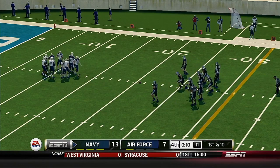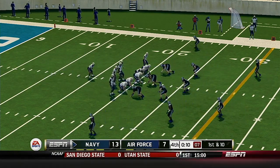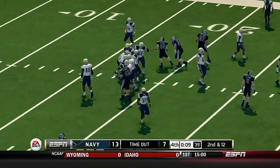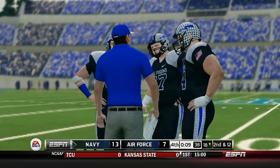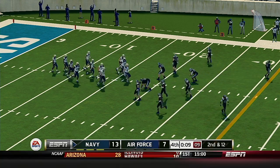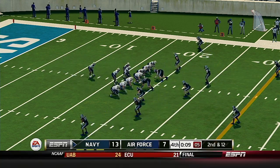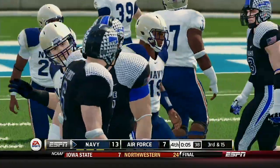Here we are late in the fourth quarter, and this is what this game has come down to. Every possession is going to count, and this could be the one right here. We should just see the quarterback take a knee right here, winding down the rest of this clock. Air Force is out of timeouts. Navy is up by 6. The offense lining up in a victory formation, and he takes a knee.